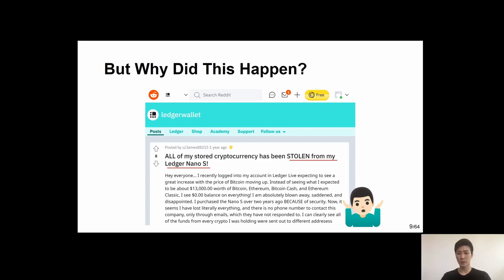Now, let's look at a post written on Reddit last year. This user bought a Ledger Nano S 2 years ago, and he stored his cryptocurrencies in it. However, when he opened his wallet after 2 years with the expectation of seeing a great increase in price, he was very disappointed because all his cryptocurrency assets were stolen already. So why did this happen, even when he used a hardware wallet with a secure element? Some of you might have already guessed what happened to his wallet. And I'll talk about this post again at the end of this presentation.